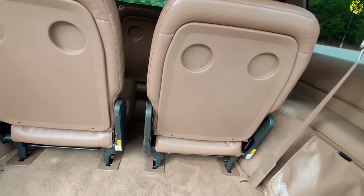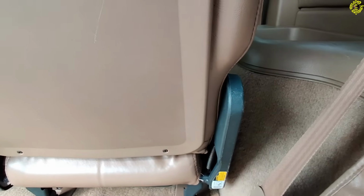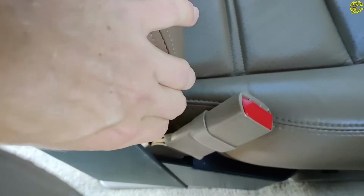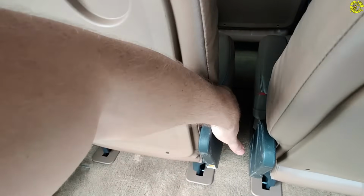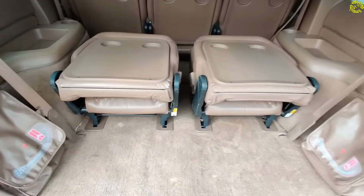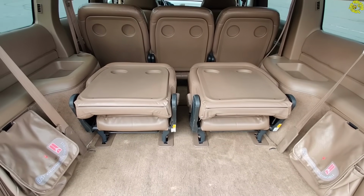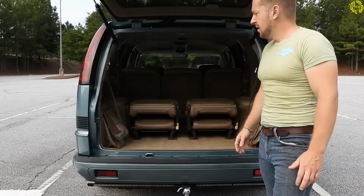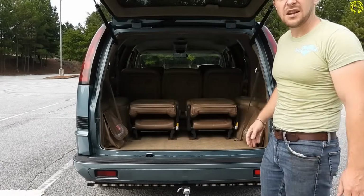And you can also fold these chairs if you wanted to, just like the other ones. All you have to do is to get this latch in here, push the chair, and you have these chairs folded as such. So let's find out how much space we can get by removing all the chairs and how easy it is.